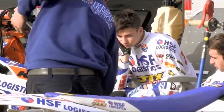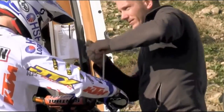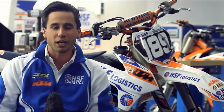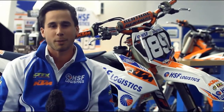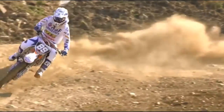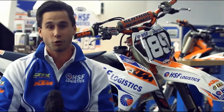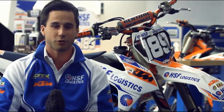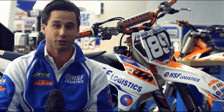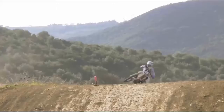We move on to Spain, where the HSF Logistics Motorsports team are testing to get ready for the start of the championship in Qatar. Now Aerts talks about this testing session in Malaga in Spain, where they are working together with two-time world champion John van den Berg to get the riders ready and of course to get the bikes ready. Also included is a 2-day session with WP, the suspension manufacturer.